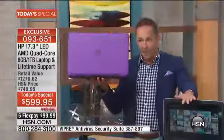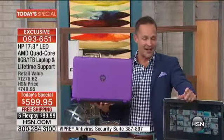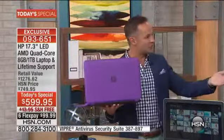Anyway, on my purple computer, or whatever beautiful color you choose, you can store with that SD card slot about one third of a million, Adam, 320,000 photos.